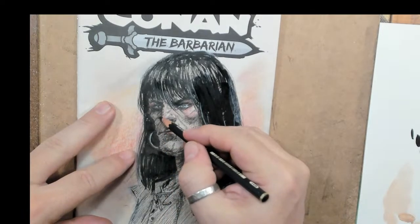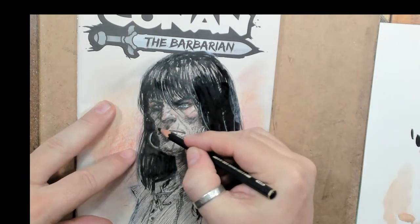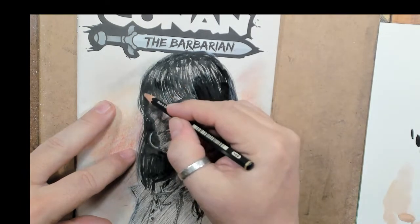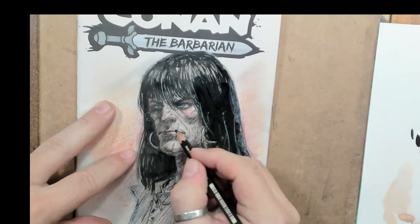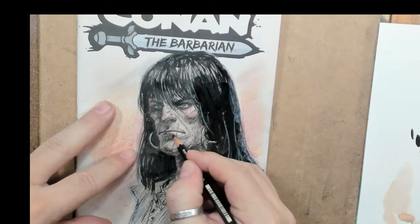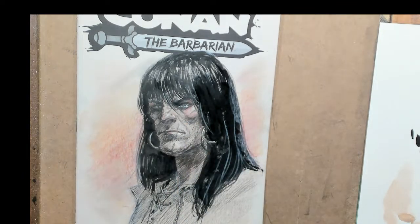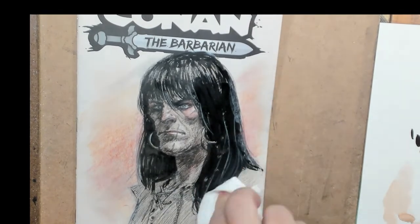I want to just darken this a bit more. I'm using this matte black pencil. I'm just pushing the values down a bit. All right, well, hopefully that shows up. That is probably the fastest sketch so far.